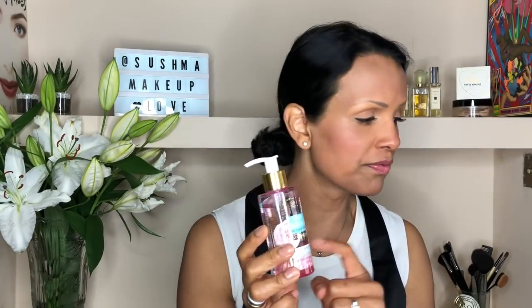Again, this is different from the cleanser that I showed you earlier. The one I showed you earlier does not emulsify with water. This one emulsifies with water. So you can see there's an oil there. I massage that on, it dissolves my makeup, and then you add water and you can see it's emulsifying. Okay, that really removes your makeup nicely.